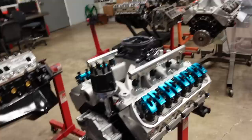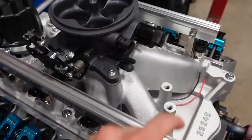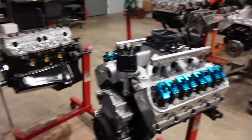Anyways, this is our 600 horse deal as well, but different. We're running a traditional single plane, but it's still full EFI. So sequential port injection, Holley EFI throttle body. It's got all the sensors already built into it. Really slick. And it's going to run a standalone Terminator X in this guy. So that'll be cool. We're just waiting on an oil pan from Canton. Same deal, motor was ordered.